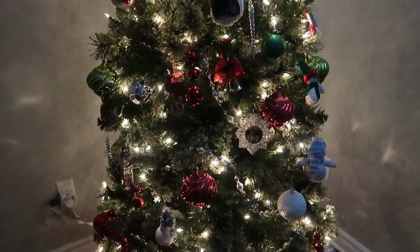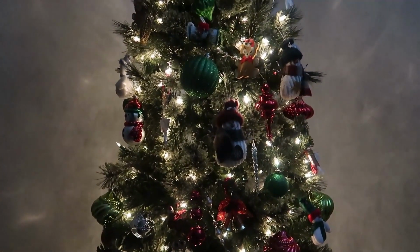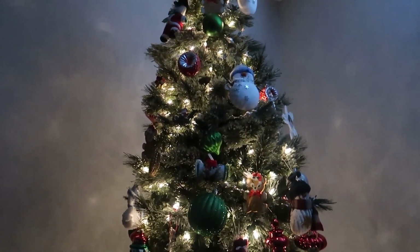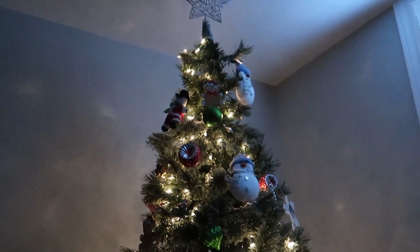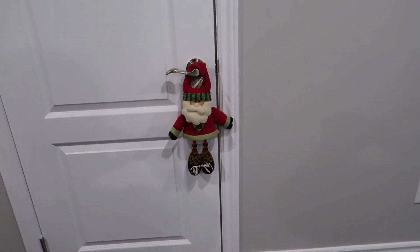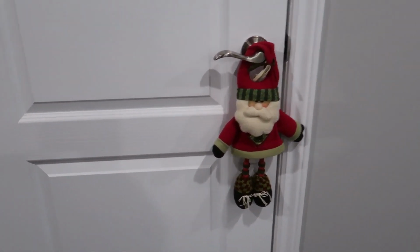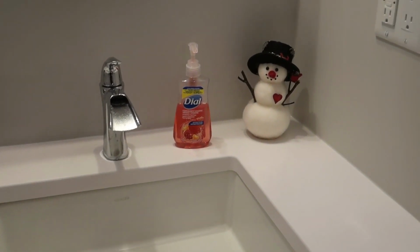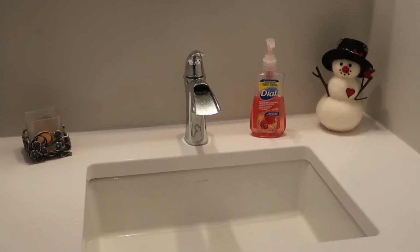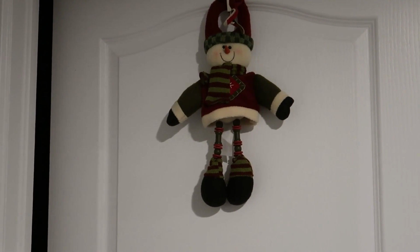And that's just some of the tree ornaments. And I just have this Santa Claus hanging on that's a door where I store all of my Christmas decorations. And then in the bathroom downstairs, I just put that little snowman. And then I have this little snowman hanging on the door into the furnace room.